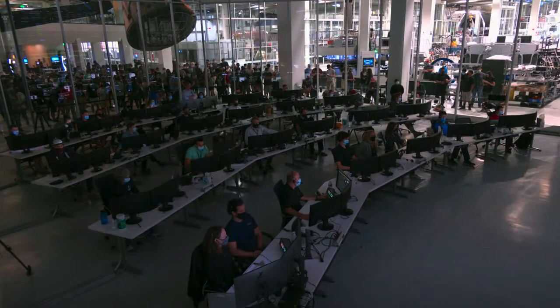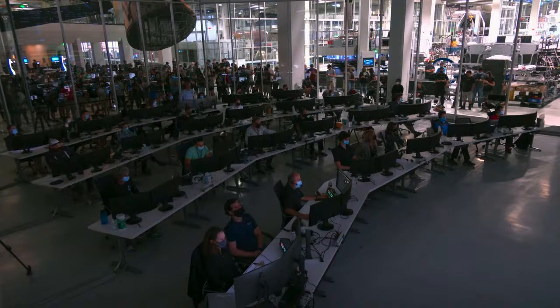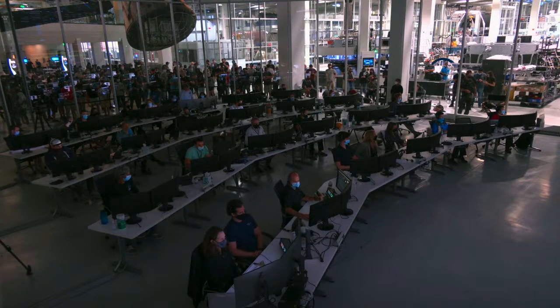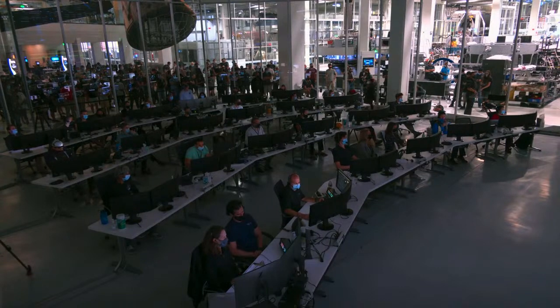80 kilometer altitude. Loss of comm. Start of blackout period. So we just heard the call-outs. Anticipated acquisition of signal in 4 minutes and 35 seconds. So we just heard the call out that Dragon is about 80 kilometers in altitude.